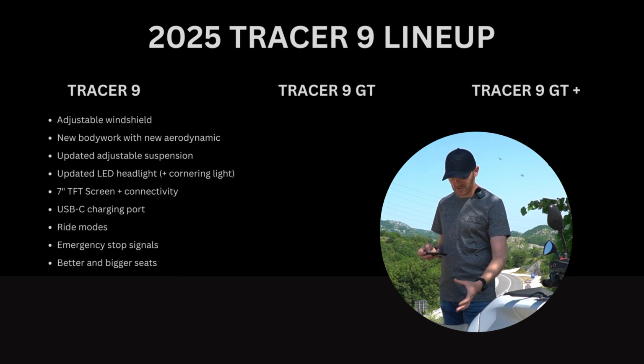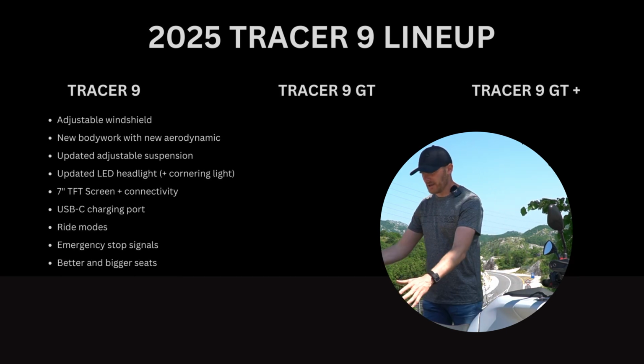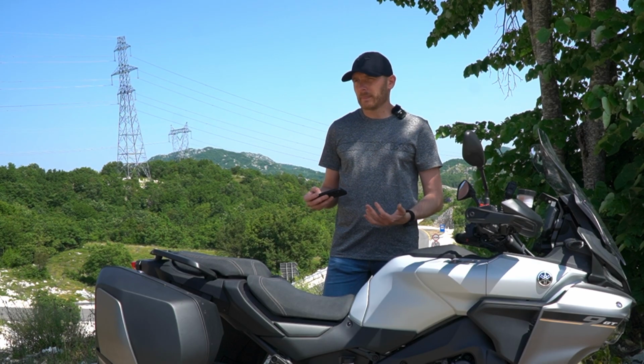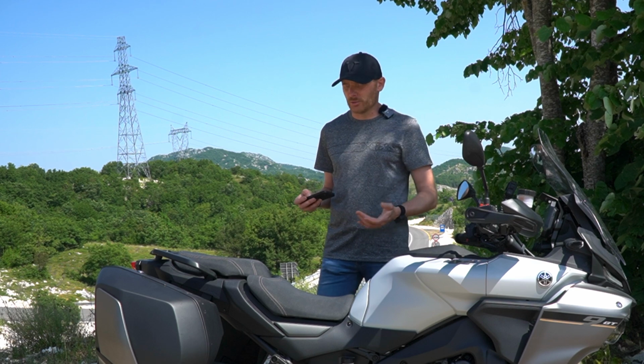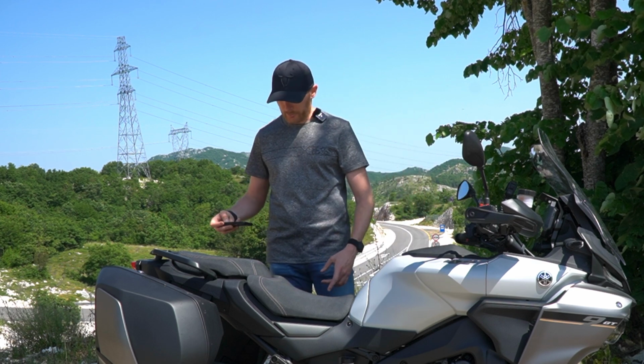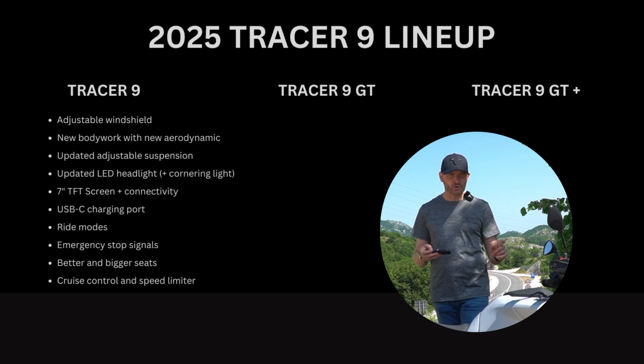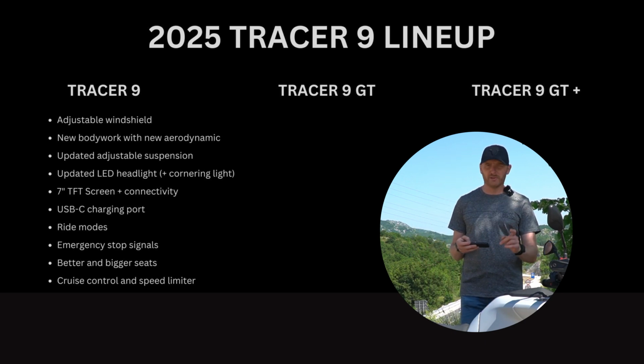New shape of the seats, and they also have more space, especially for the passenger, because they tried to bring two-up riding into this motorcycle, so they even extended the subframe by 40 millimeters, making the bike a little bit longer. Not only cruise control on all motorcycles, but also a speed limiter.